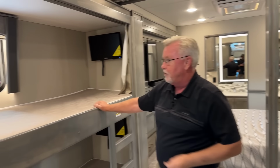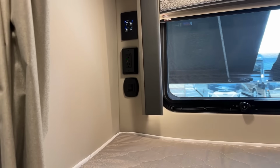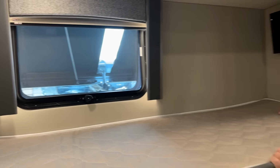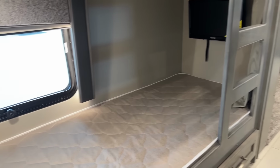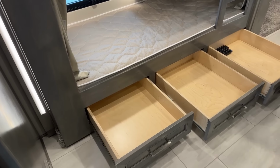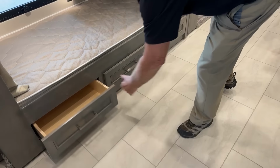Okay, here's our bunk beds. Now, each bunk bed, you can look up here and you see you've got your own lights. You've got a switch for your nightshade, 110 outlet with your USBs, USCs. Every bunk bed needs a TV. You've got the same thing down below there. And then again, 3 nice full pull-out drawers. A couple more remotes for the bunk TVs. And these are all the soft close feature.